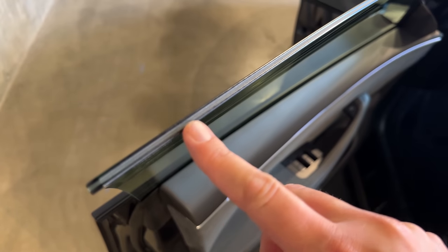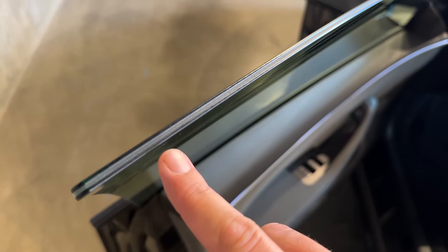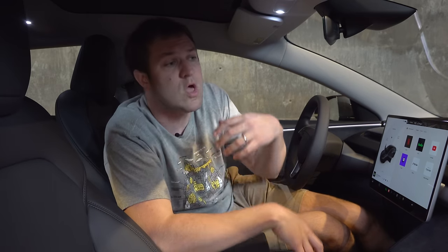So these functions of the stalks have migrated elsewhere, and now the stalks are gone in an effort to increase minimalism in this interior. And one other big change for the new Model 3 is an intended improvement in noise reduction. Tesla tells me they've added acoustic glass, you can see this double pane glass, and made other noise reduction and vibration enhancements to this car to try to make it quieter, more comfortable, more supple inside this interior.